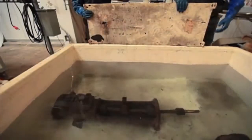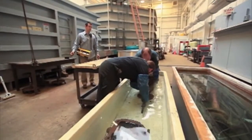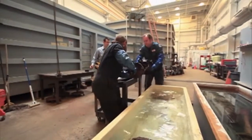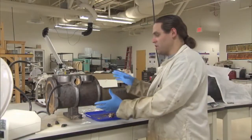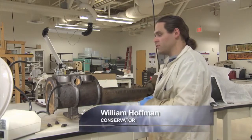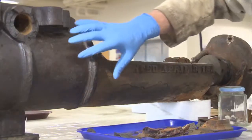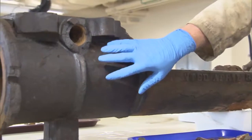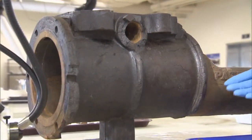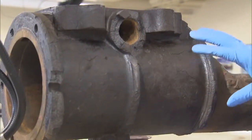Remember the Worthington pumps that struggled so mightily the night the Monitor went down? That's one of them. This is a steam engine, actually the steam piston chamber from one of the two bilge pumps. And as you can see, it's really cracked and fragile. So what I'm doing right now, one of the first stages, is to passivate the surface, put a protective coating on, and that's why you can see it's gone black. The ultimate goal is to keep moisture from entering the surface of the object.